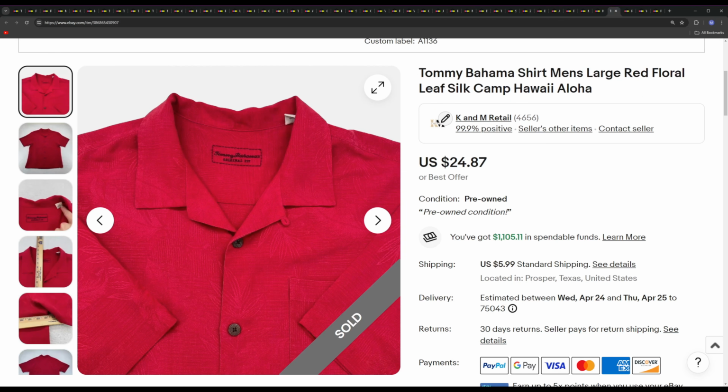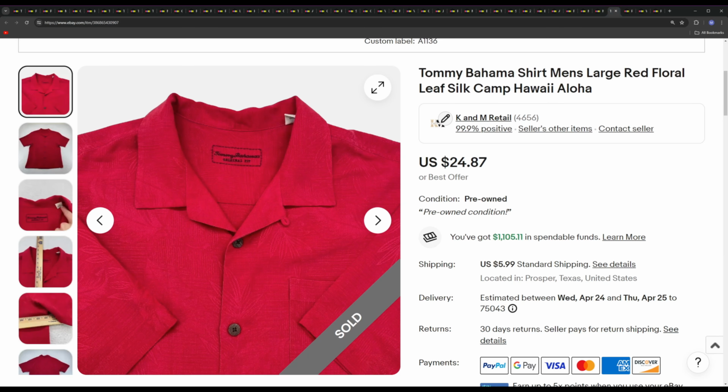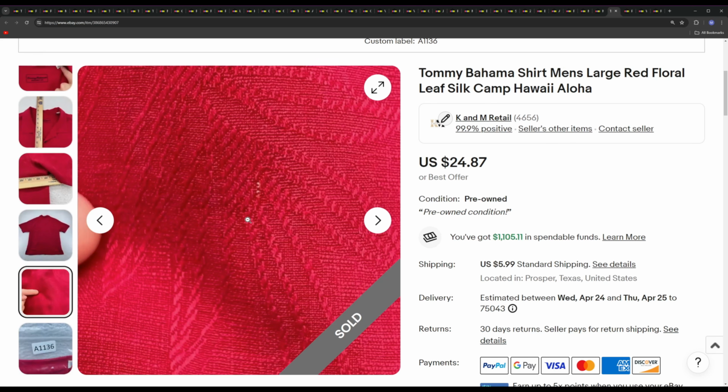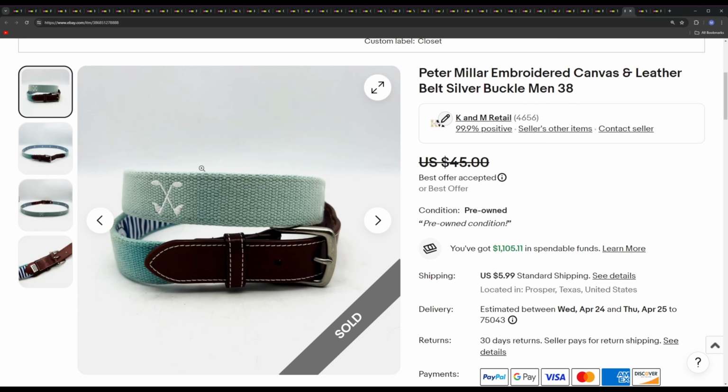Next, we've got Tommy Bahama. No, that's actually sold within 2 months. Sorry, not a month. Next, we've got Tommy Bahama, red with a leaf, sort of like that first or second item. First Tommy Bahama we had in this video. Just red this time, and it ended up selling for $24.87. So good sale. Had a little flaw here, that little nick, nothing crazy. So ended up selling within a month.